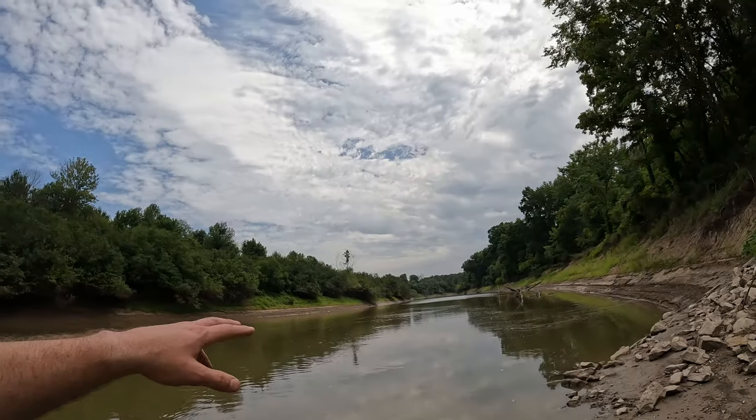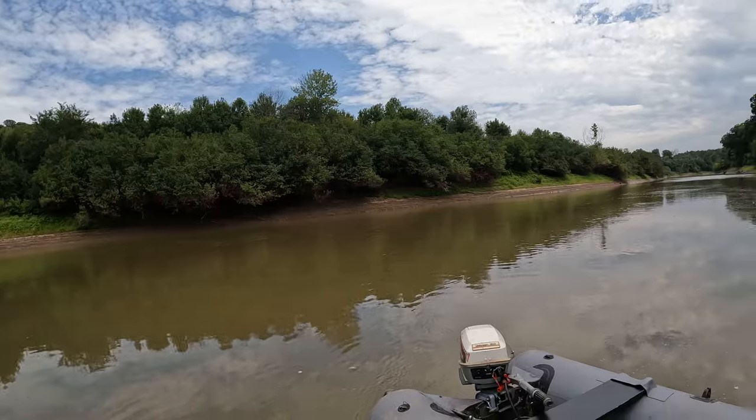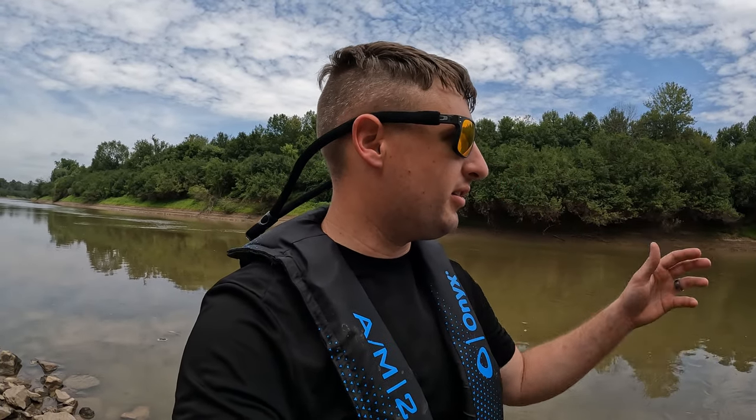So the river looks really low. We'll find out real quick how deep it is in certain spots. But we're gonna go up and down and see what we can run into, and run some side imaging, at least here in the boat ramp area, and just kinda putt-putt down the current, or down the Big Muddy, and see what we can run into.